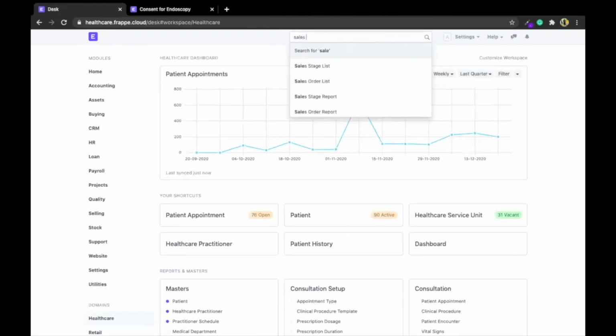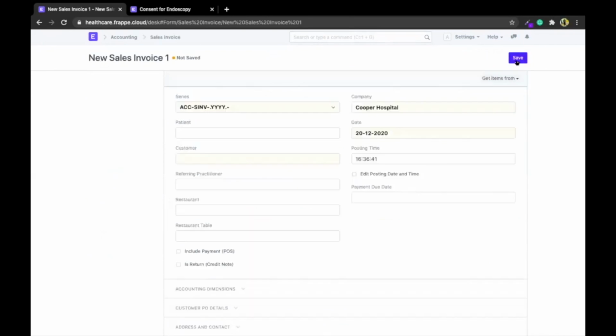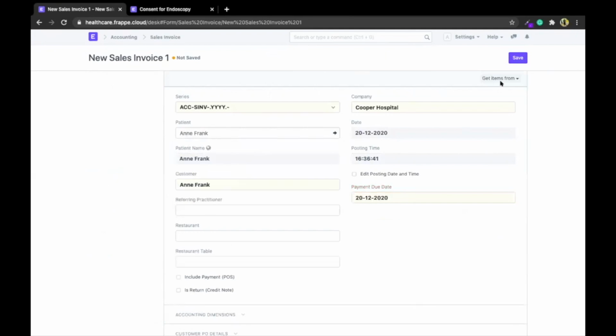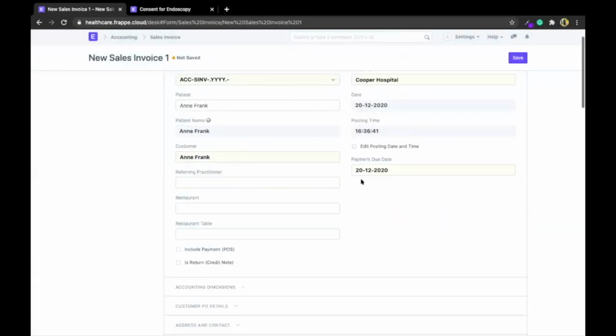Let's say I want to bill the patient for all the healthcare services that I have provided them so far. I can simply move to the sales invoice view, select the patient, and click Get Items from Healthcare Services. It will bring in all the healthcare services which are not yet billed for that particular patient. This will save me from the overhead of keeping a track of how much I have to still bill for the patient. I can choose the services and click on Add.